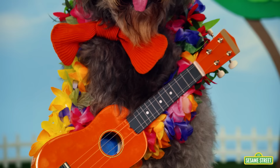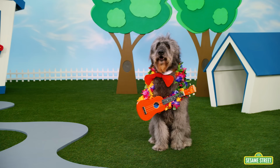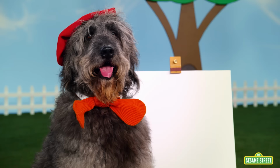Is that drawing? No, he's playing music. That's a ukulele. Elmo will give you a hint. To draw, you need paper. Oops, that's not drawing. That's playing cards. To draw something, you need a crayon and paper. Try again, Schmoodle. What's Schmoodle going to draw?